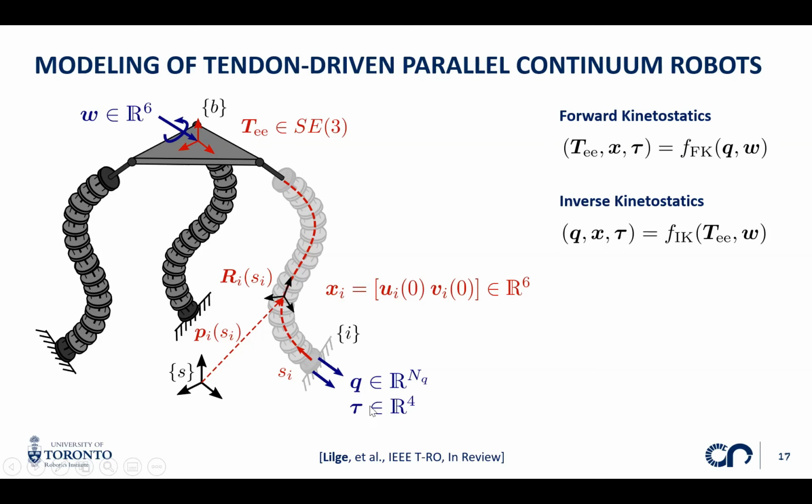So this tendon tension I introduced here now, in addition to the actuation, which is the tendon displacement. That means our problem formulation changed very slightly too, because now we also have to solve for this unknown tendon tension. Before I continue, I will just turn on the light real quick.